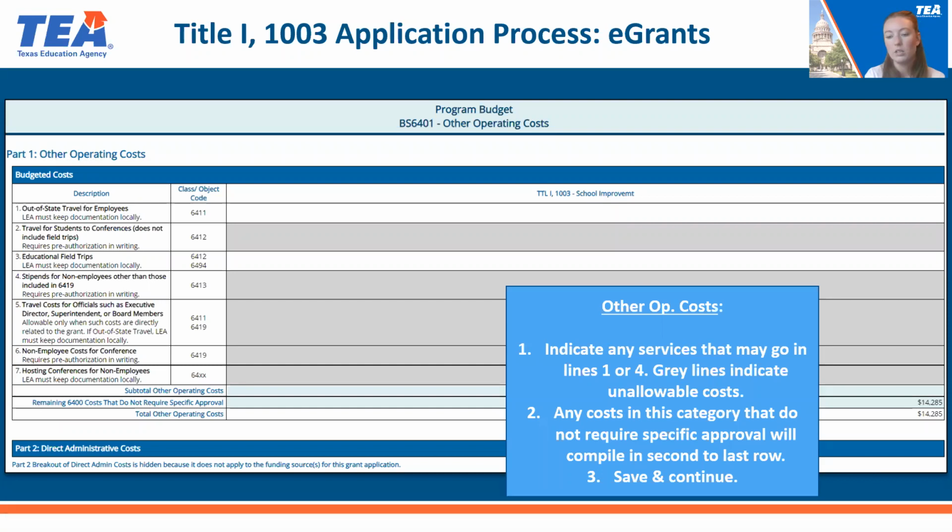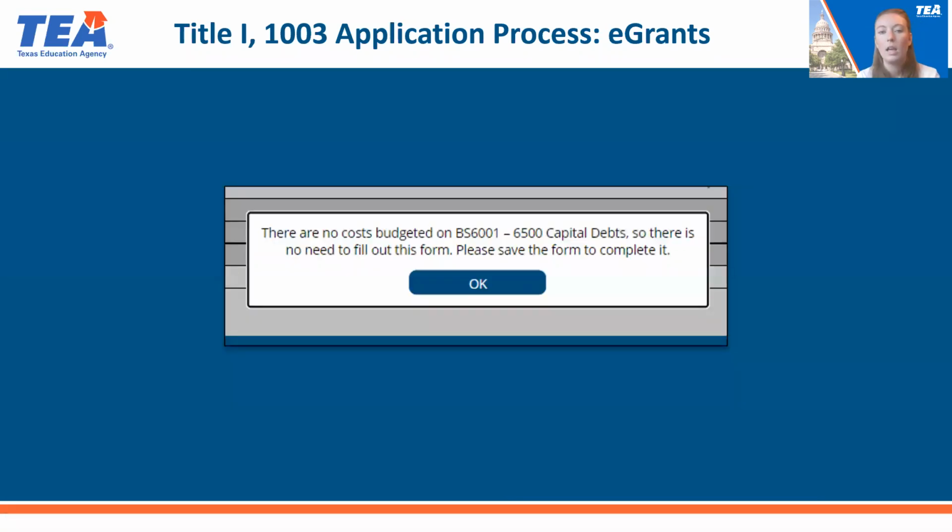From here, you'll save and continue. It'll prompt you to this message. You won't be filling out a budget schedule for 6,500 because capital debts are not applicable to this grant. So you'll just acknowledge that and move on.